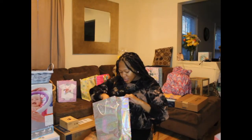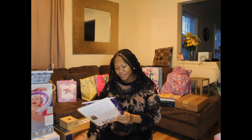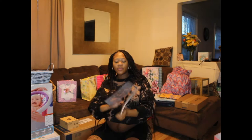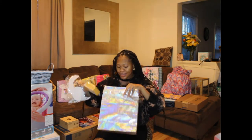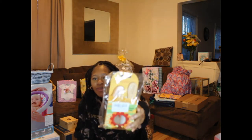But this is from my Auntie Patricia. Girls like me. This is cute. This is a cute book. She got mad books for her. And then the Mommy, What Do You See When You Look At Me book again. I may give one to Nora to take home and add to her own library, because they're going to share a library here. And then another set of the bamboo brush and comb. That's good, because, you know, stuff be disappearing.